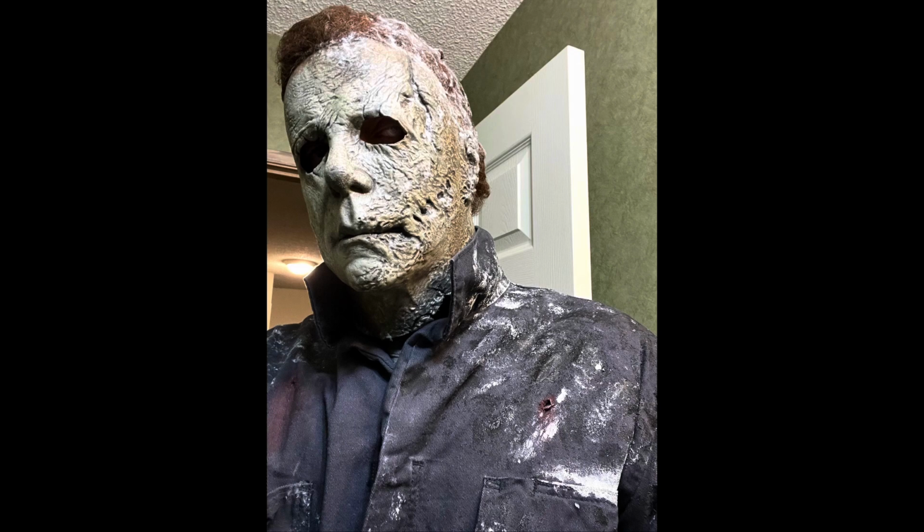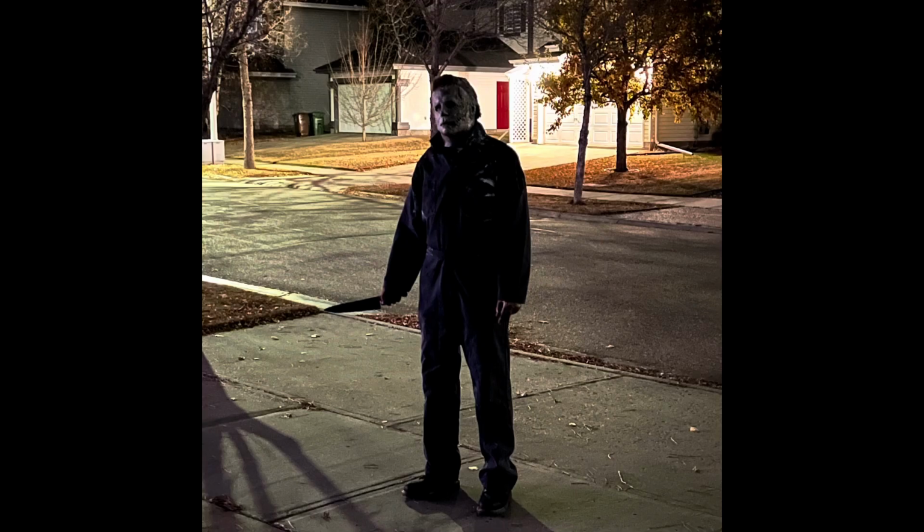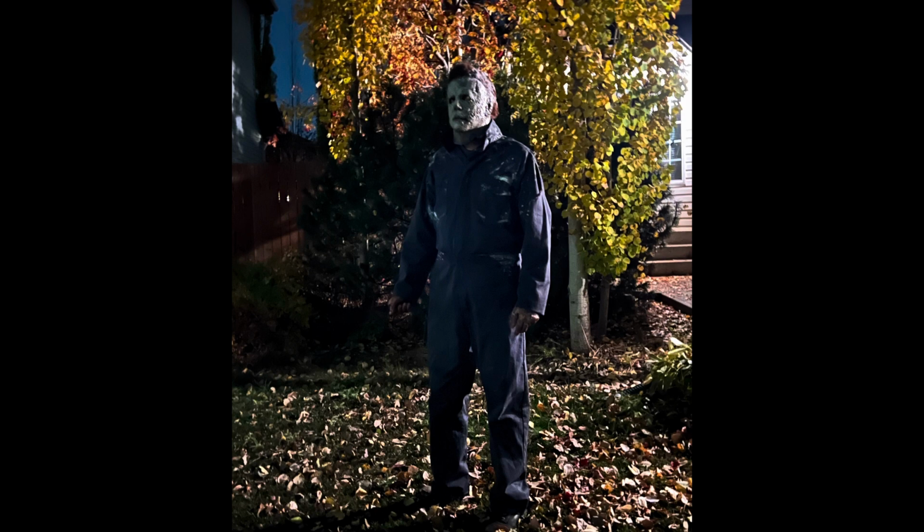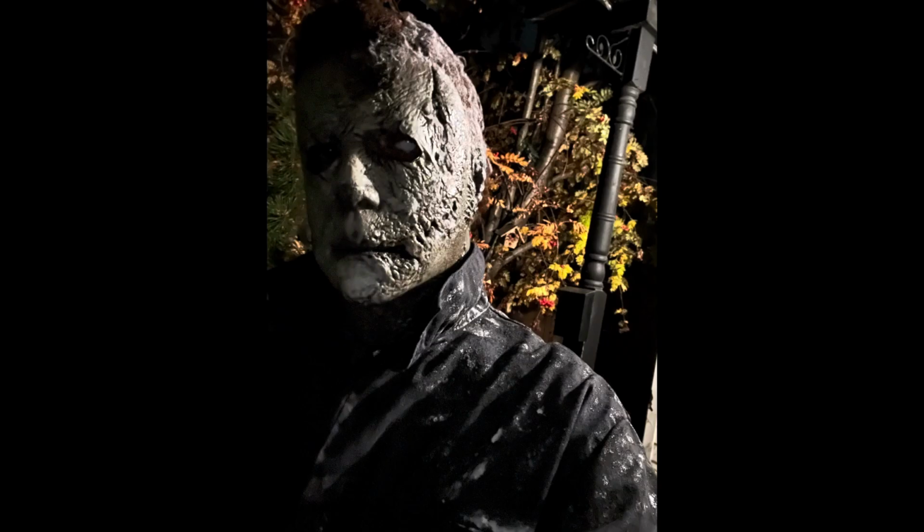All right, but first I'm going to start with some shots of me on Halloween night in the Halloween Ends Michael Myers outfit. Check out some of these shots. So I got a chance to go out and freak out a few people here and there, take a few pictures. It was a pretty good time. Didn't stay out as long as I would have liked, despite the weather not being too bad.